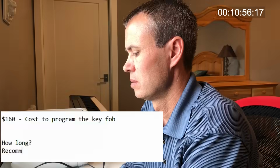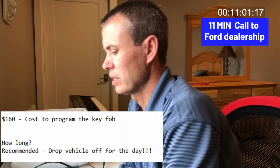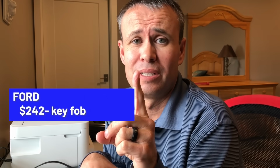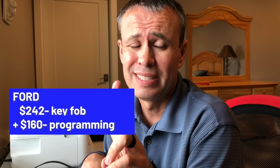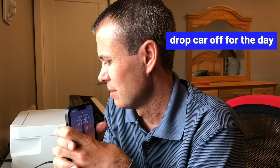Yeah, I'm trying to see about getting a key fob programmed for my 2012 Explorer. Tell me, how long should I plan to spend there? I would recommend you to drop it off for the day. Okay. So $242 for the key fob, $160 for programming. And I gotta drop the car off for the day. Ouch.